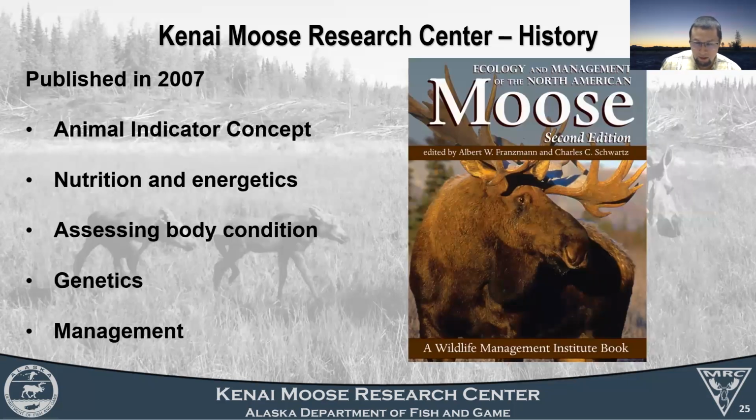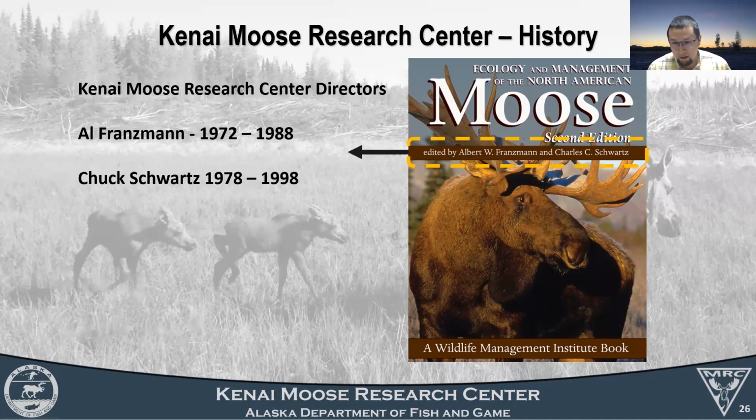And a lot of that early research has been put together into this large book, The Ecology and Management of North American Moose. This book is over 700 pages, and it has a lot of stuff that was done at the research center, including all the things we just discussed. And just to point out, the two editors of this book, Al Franzman and Chuck Schwartz, both were directors of our facility. Al was the first director and Chuck was the second director. So a lot of our research that we did in the early days went into this large book.